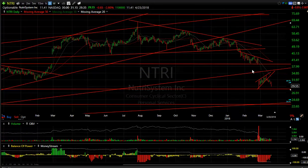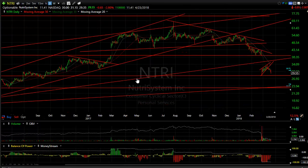NTRI took that bear flag and rolled over. If this gets under 27.8, this could be back to 23.4. Very bad looking chart, very bearish.